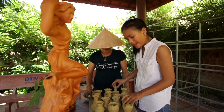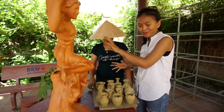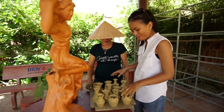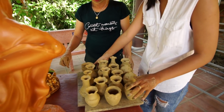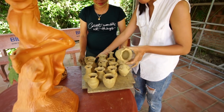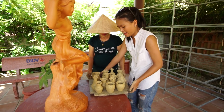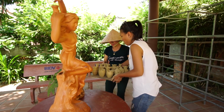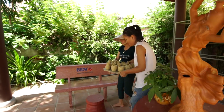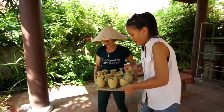Okay, so while waiting half an hour for my little cute bowl to dry, I will have her bring these products to fire in the kiln, in the oven. Out they go, and she will show me where it is. It's heavy. Where is the oven?